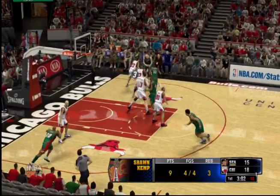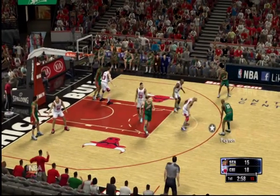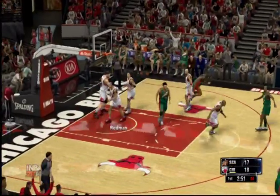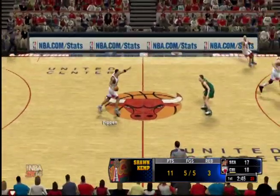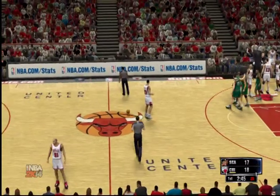It's Schrempf on the wing. Passes it to Hawkins. He feeds it to Payton. Now Hawkins. The dish to Kemp. Longley on him. Gets the bucket. Kemp's got 11 points. You know, offensively, his quarter has been perfect. Not a single missed shot. You got to keep riding him. And the first time out of the game.